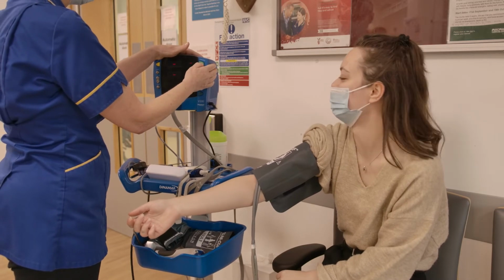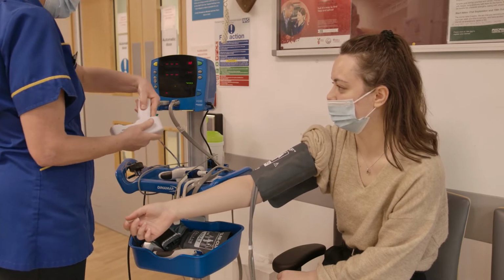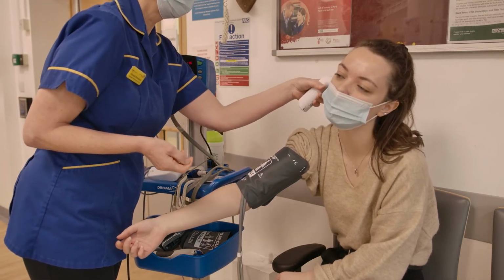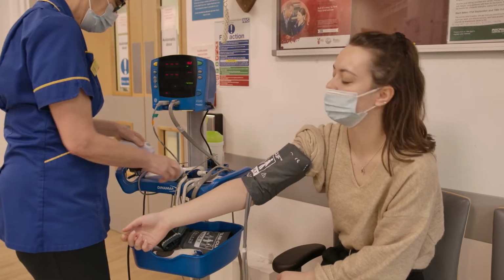When you arrive for your treatment, you will be greeted by the reception staff, and on the day of treatment you will be asked to sit in the reception area at the front of the unit. A member of staff will take your observations whilst you are waiting for your chemotherapy nurse, who will introduce themselves and welcome you to the treatment room.